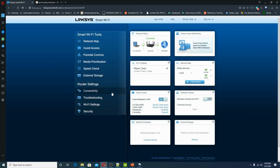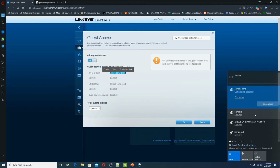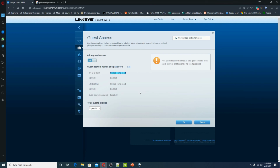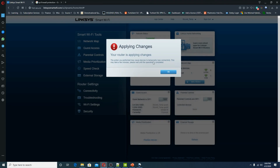And the next thing that we want to do is under guest access. We really don't need guest access turned on. It's turned on by default. What this does is it creates a temporary guest SSID account, which you can see underneath your Wi-Fi connections. And if we look at the name and password that it's come up with automatically, it's fairly terrible. And because we're connecting up to the primary account, we can go ahead and turn this off. And it'll take a few minutes to apply those changes.